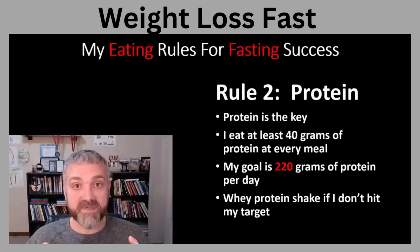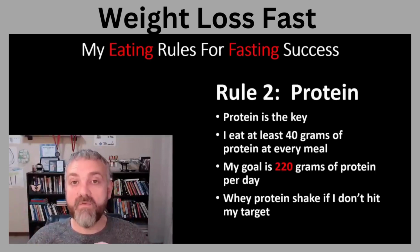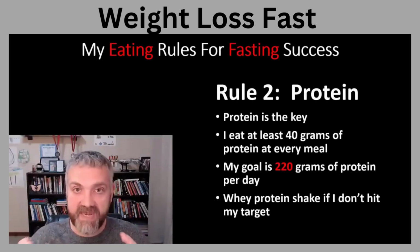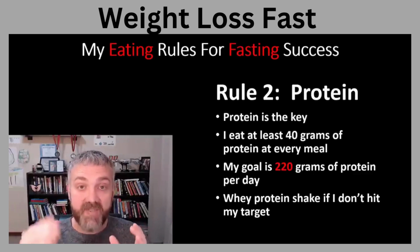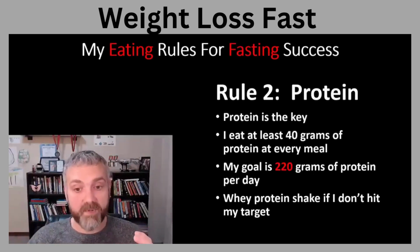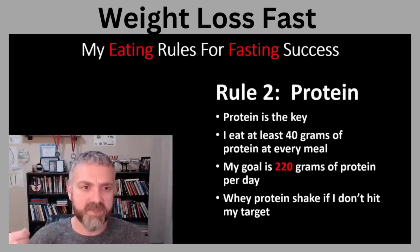I aimed for 40 grams of protein at every meal. My goal, 220 grams of protein per day. It was higher at the beginning. It was more like 250 or 260, and I erred on the side of going over when I first started. But now I have it dialed in where I really do shoot for that 220 grams of protein per day. If I don't get that in my meals, I will add a low-carb whey protein shake to make sure I hit that target. So why is it so important to me that you prioritize protein?